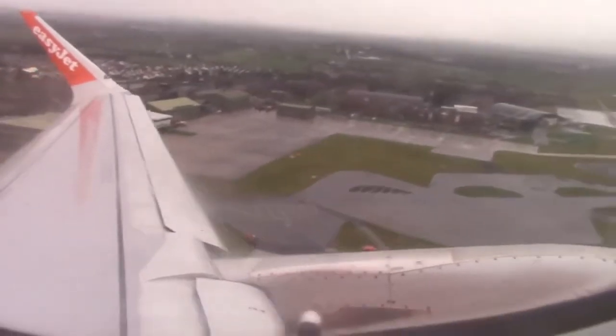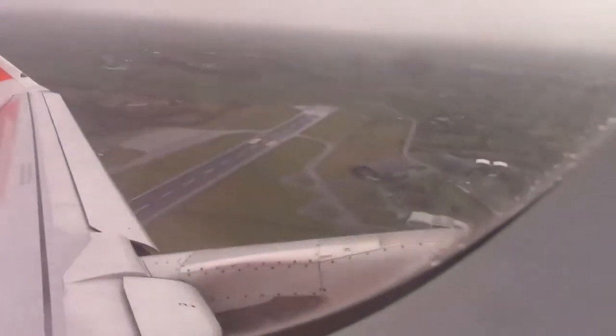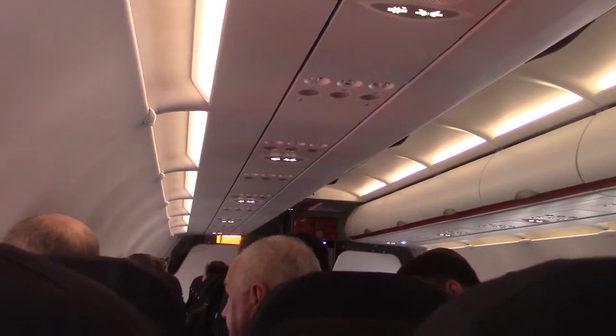Atlantic off into a beautiful morning. Flight time today was 30 minutes. Then we landed into Liverpool.